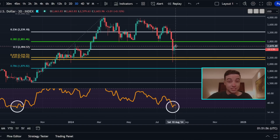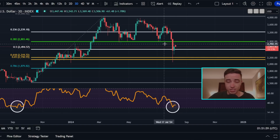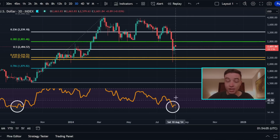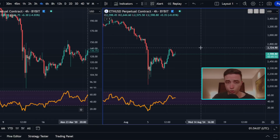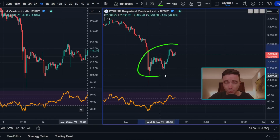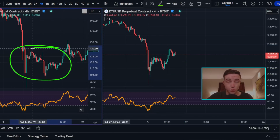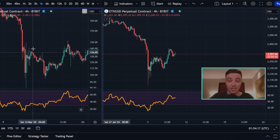And as for resistance, we do have a significant level of resistance based on previous support and resistance, sitting very close to 2.8k. And with that being said, if we're zooming into the short term, looking at the 4-hour time frame right now, we're still seeing very similar price action at the moment compared to what we saw at the bottom of the March 2020 crash, as I've already been saying over the last few days.